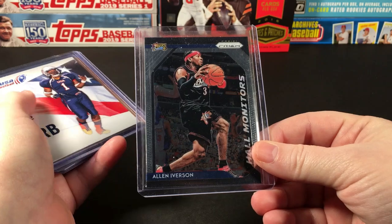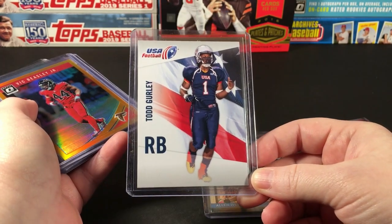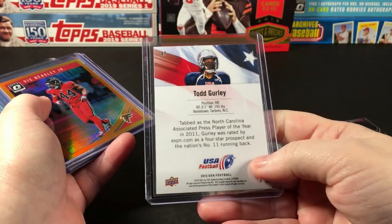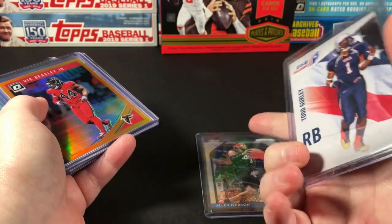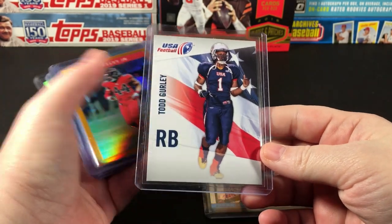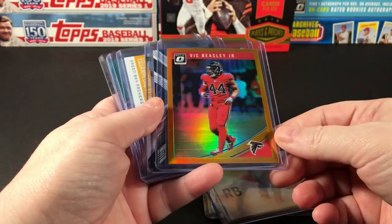Allen Iverson, Prism Hall Monitors. This is an interesting rookie from USA Football 2014. You can get these sets and boxes dirt cheap, and they have a couple of key rookies. Gurley, they have Jameis Winston, a couple others, I think.